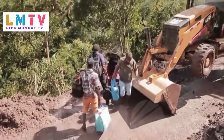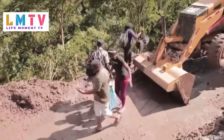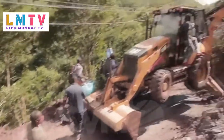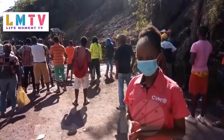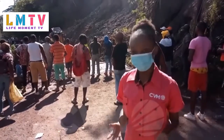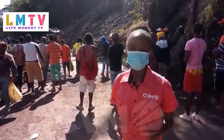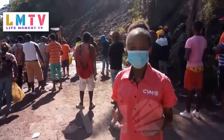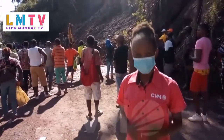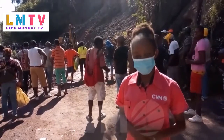While the tractor cleared sections of the roadway, some persons took the risk of crossing at the same time. The tractor has already cleared a large amount of rocks and dirt from the roadway. On both sides, residents are at a standstill as they wait to continue their journey. Now, my colleague, Paige Dixon, visited Harbour View this morning to assess the damage in that community. She now reports.